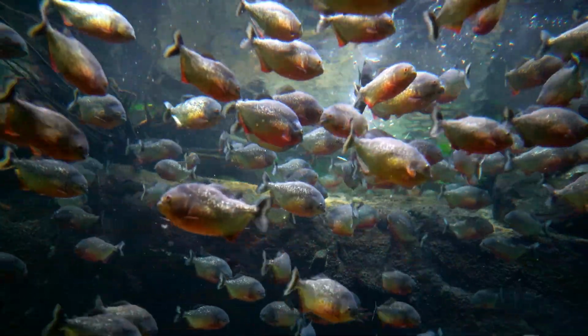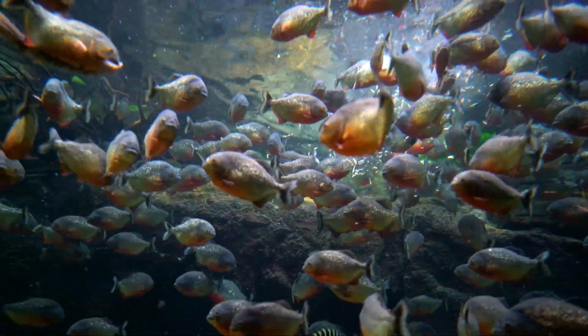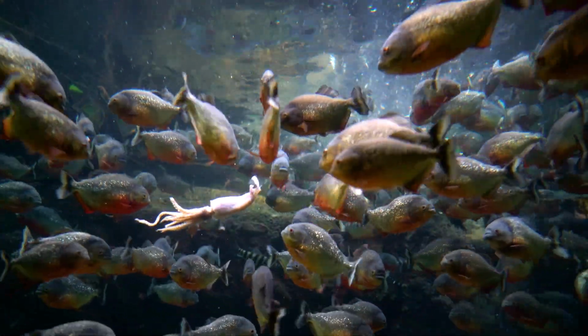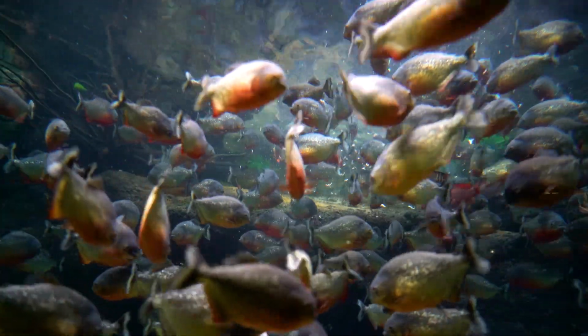What I like about piranhas is that they are not just another pretty fish, they have a reputation. They bring a little danger, a little mystery, and a lot of educational potential. So for me, piranhas would be a strong aquarium addition.